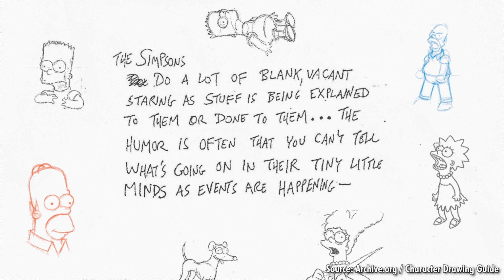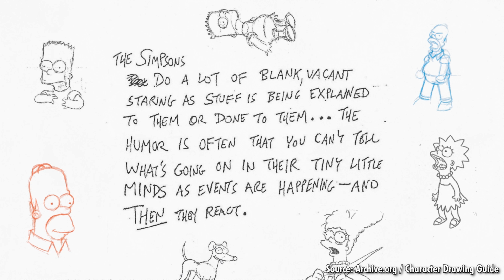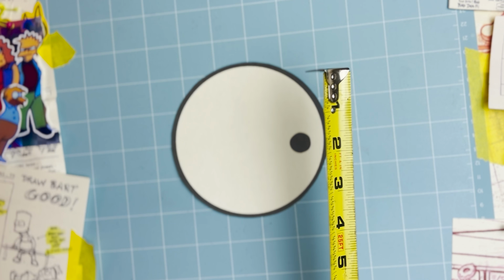The humor is often that you can't tell what's going on in their tiny little minds as events are happening, and then they react." Knowing the difference between wall-eyed and cross-eyed, we arrive at eye crime number 1. The bus stop has some rule-breaking pupils, though only partially. The shapes are nice and round, and the sizes check out.